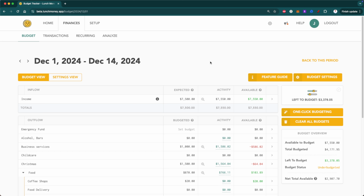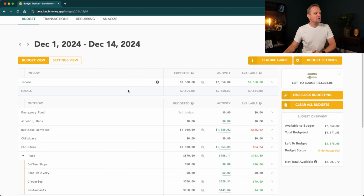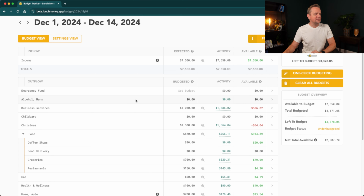So as you can see here, I created a bi-weekly budget, and you can look at the first 2 weeks of December last year. Now, there was a lot of spending happening here. This is Christmas time, and I brought some money in that I had saved and set aside for that. But I just want to show you how this works. So let's say I've got $7,500 coming in for this 2 week period starting on the 1st.